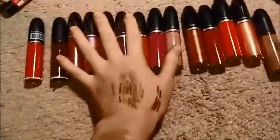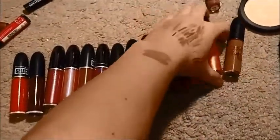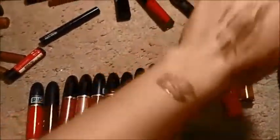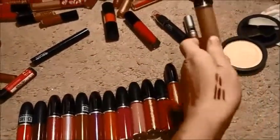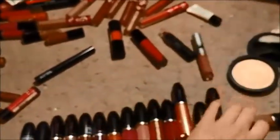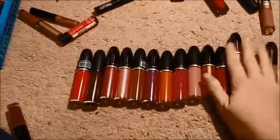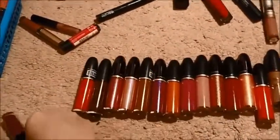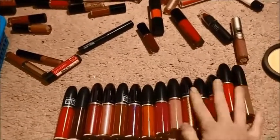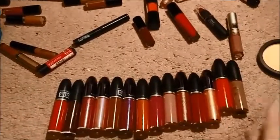So my MAC Retro Mattes are literally my favorite liquid lipstick formula of all time. I've also got a couple of these Grand Illusion ones that I haven't even tried yet. So the only one I'm actually going to get rid of is this one. I swatched them on my lips and I don't mind them, but these colors are so similar. I think I'm going to keep the darker one and get rid of this lighter color here. Other than that, these are all staying, and I am going to keep these out so that I can compare other formulas to the colors, because I know these are my favorite. So if I have ones that are the same and I'm not absolutely in love with the formula, I'm going to get rid of the other one and keep this one.